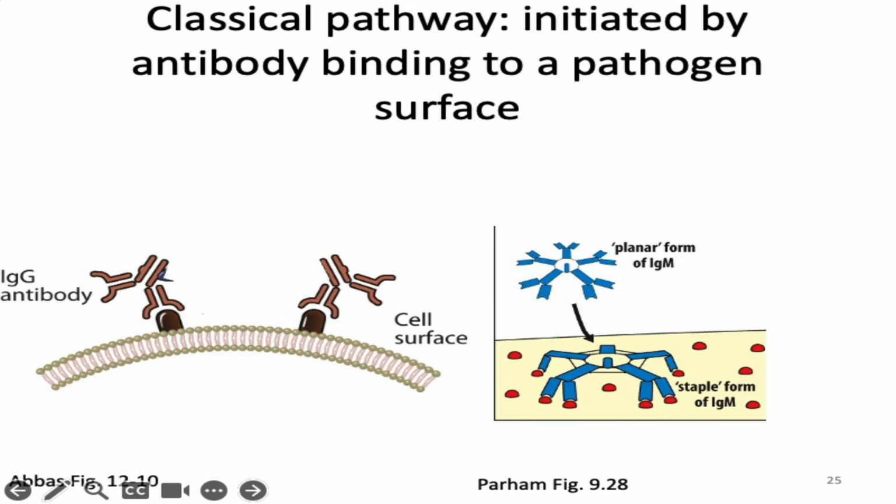The very first step of the classical pathway is that an antibody binds to the surface of a pathogen. You can see an antibody shown here, and all you need to know about an antibody right now is that an antibody has a Y shape. And so you can see one of the short arms of the Y is binding to the microbe. The tail part of the Y is sticking out. And so that's the first step for the classical pathway.